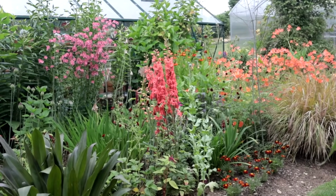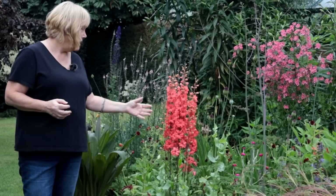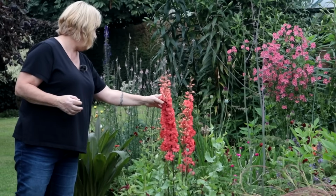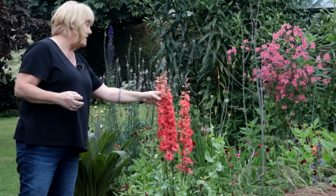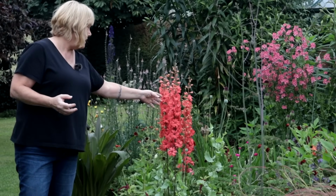And the great news is that it's a really strong plant. I haven't had to stake it at all. So we've got 1, 2, 3, 4, 5, 6, 7 spikes from the one plant. No staking, and 3 in full flower and 4 about to come. I think it's a great doer, and one that I'm very happy to have in my garden. So maybe look out for it, Delphinium Red Lark.